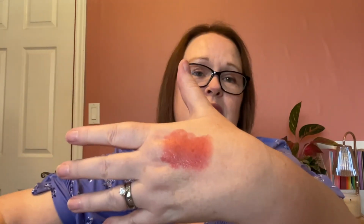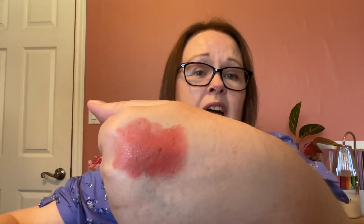I actually thought it was number 2 I had ordered, but this says number 3 on it. But I think this almost looks like color number 5. You can't use much of this. It is so pigmented. So yeah, a teeny bit goes a long, long way.